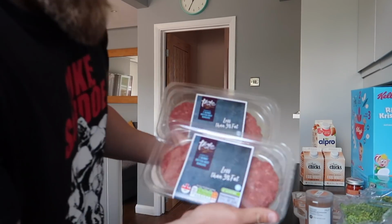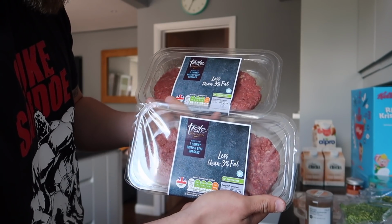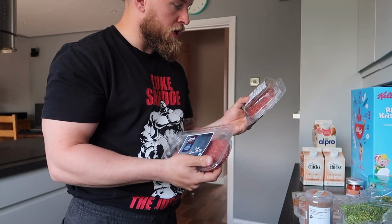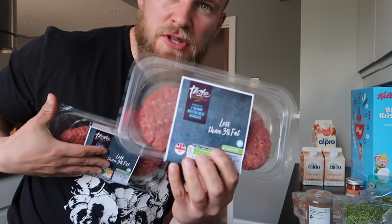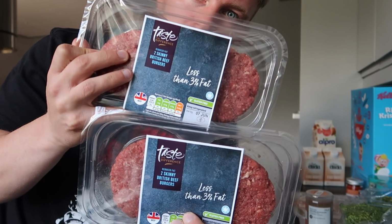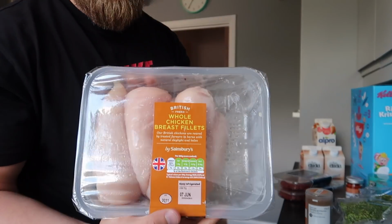These are the Taste the Difference from Sainsbury's. These are the less than 3% skinny British beef burgers. Per burger is 20 grams of protein, 1.9 grams of fat, 2.9 grams of carb. We've got about 40 grams of protein with 2 of these. They only cost me £2, they're on offer, which is quite good, I think. You can get them from Sainsbury's. Pretty good. And also I've got my standard chicken breast as well.